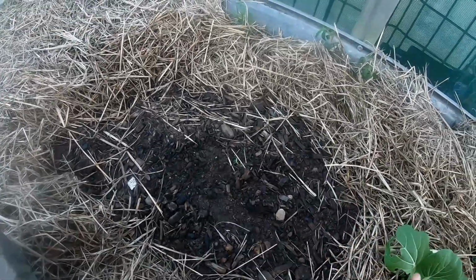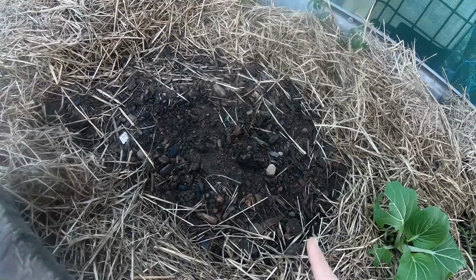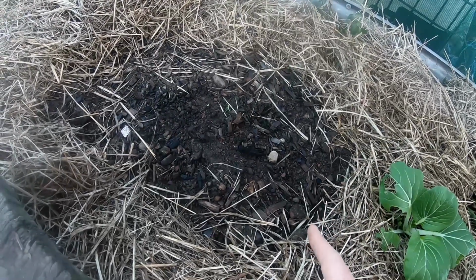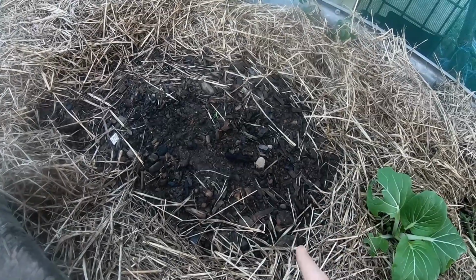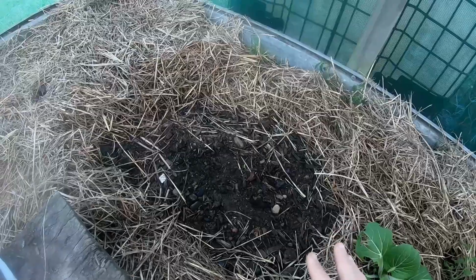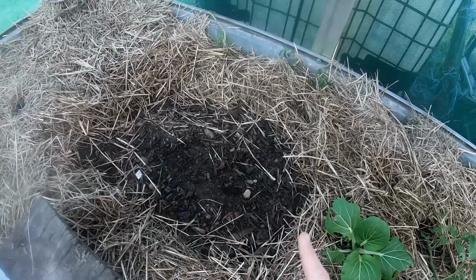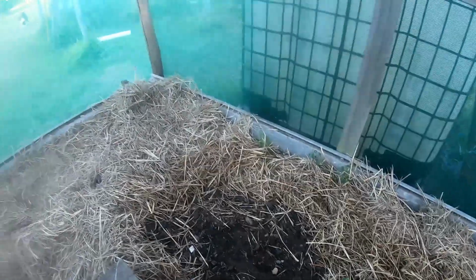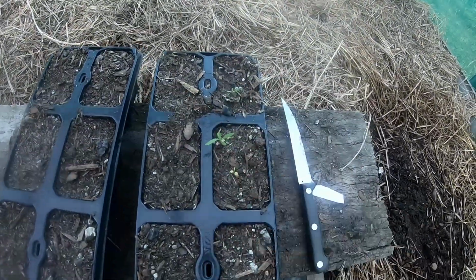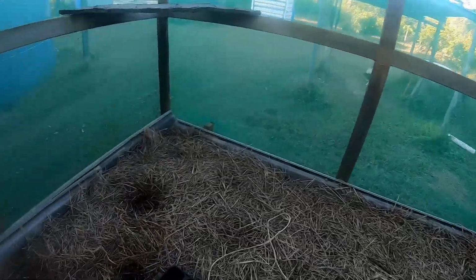Here, in this patch next to the pak choi, I've planted a heap of lettuce seeds. And once again, because I was at work all week, it did get watered once or twice, but I don't think it was enough. But we'll keep at it. I put a whole packet of lettuce seeds in here, so hopefully they start coming up soon. Some sort of flowers germinating that I can't remember what I planted. Typical of me.